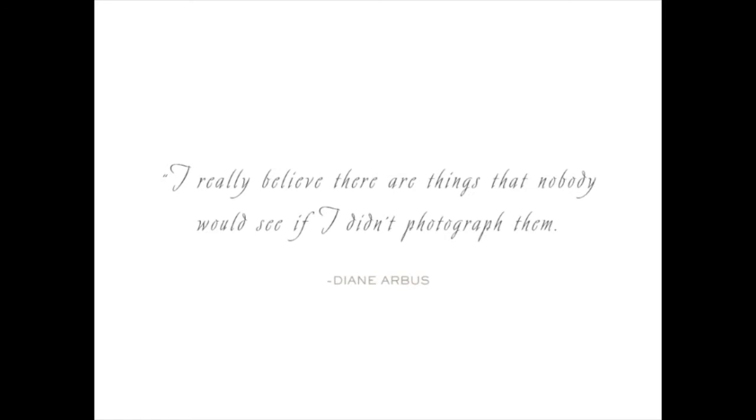She said, "I really believe there are things that nobody would see if I didn't photograph them." For me, it's that when I photograph, I'm learning to see my own life and the most important things in it, even if they feel insignificant and small. And I have a feeling that you feel the same way, that you want to capture more of what's important to you, whether it's your family or your business, or communicate either to yourself or others or both in a way that is both true and looks beautiful.